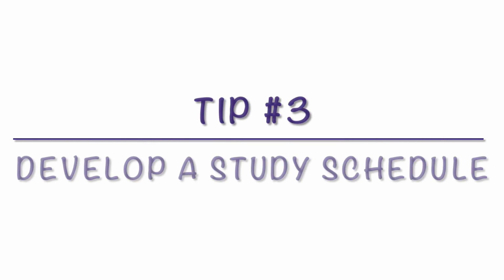Tip number 3, develop a study schedule. Now, here's where you will create a realistic and manageable study schedule. You break down your study session into focus intervals and designated breaks. Consistency is key, so try to stick to your schedule as closely as possible. This helps in distributing the workload effectively and prevents last-minute cramming.